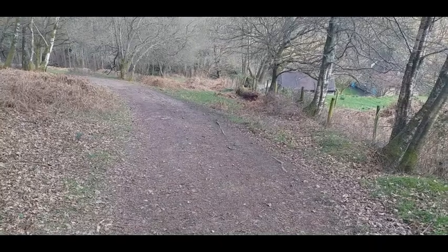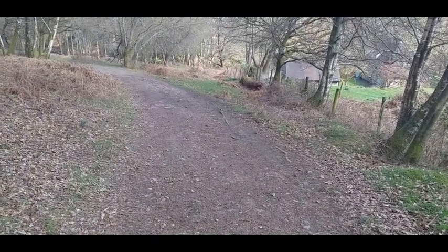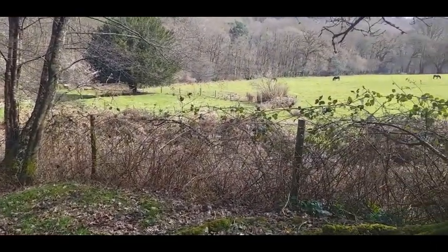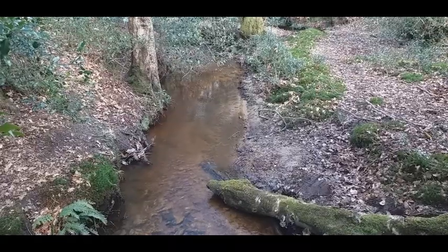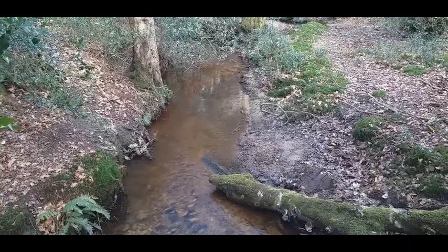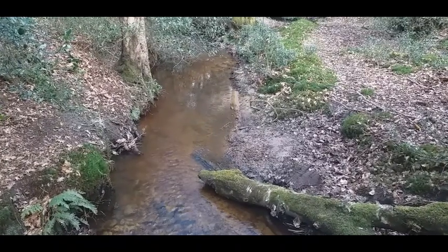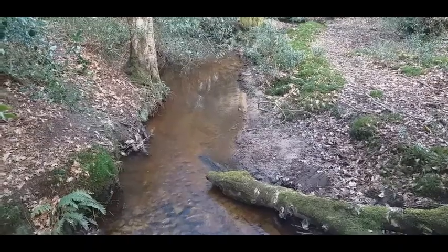So now the sign says turn left into the valley, and I continue the steep descent with a beautiful little house and field on my right hand side with lots of lovely horses grazing. I've now reached a lovely little stream meandering its way through the woodland here, and presumably now I'm very near the bottom of the valley and about to start my ascent on the north side of the Devil's Punch Bowl.